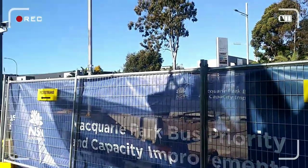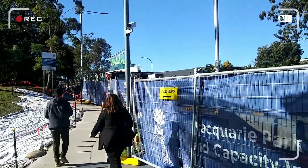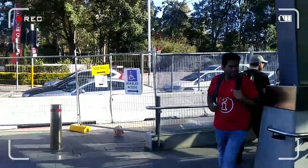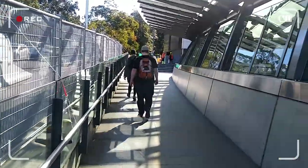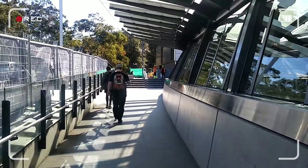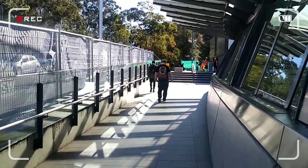From here, there is a Macquarie Center and the Macquarie University just behind this train station. And that way to Macquarie University. This is the end of my journey.